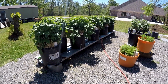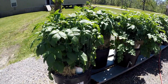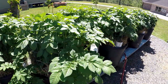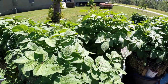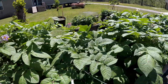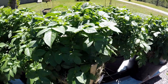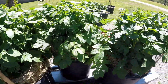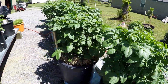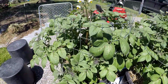Out here in the garden, you can tell it's really picking up. Our red potatoes are coming in good. Haven't started blooming yet, or most of them haven't, a couple have. Our russet potatoes are up, looking good. Got a few blooms on them. Purple potatoes are doing really well.